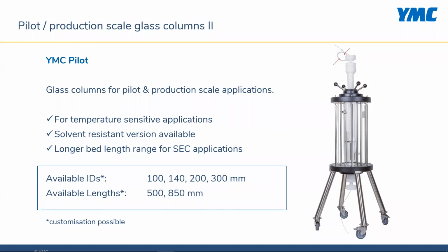A solvent-resistant version with the end pieces made of stainless steel is available for applications where strong organic solvents are used. By customization, longer bed length ranges can be realized for SEC applications. The standard portfolio includes 4 inner diameters and 2 different lengths.